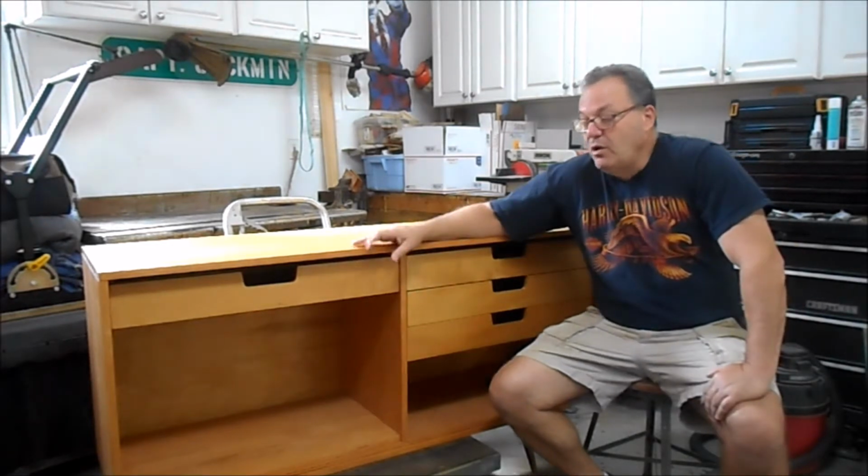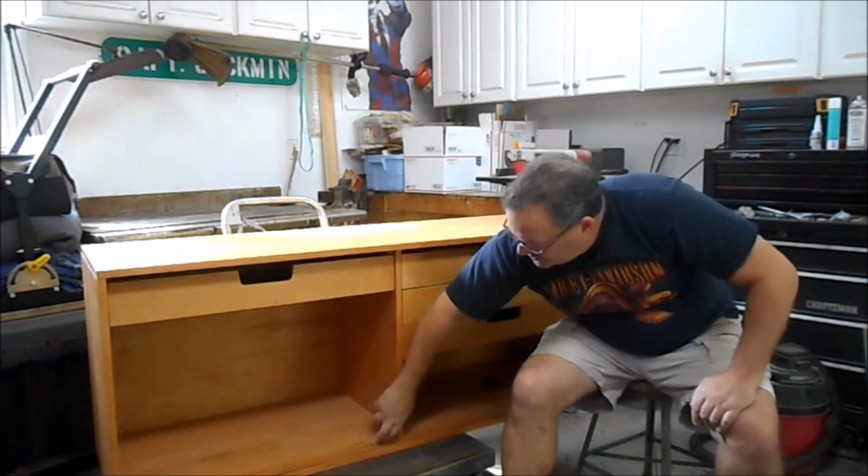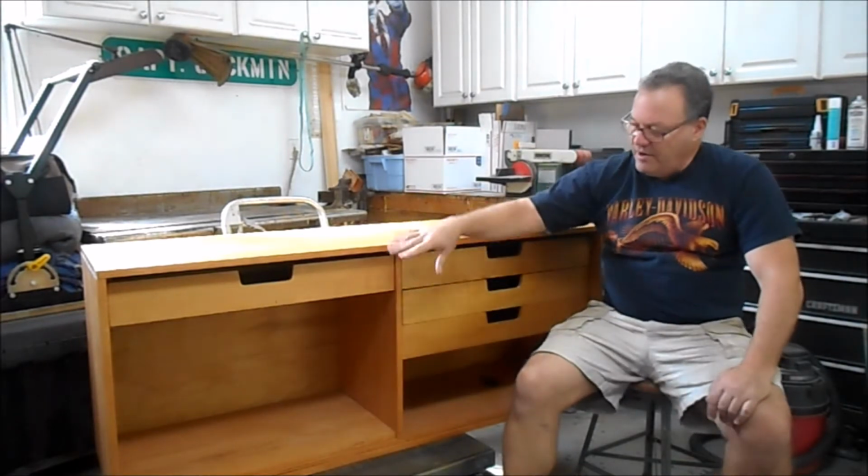This piece has been stripped and then abandoned. So I'm gonna bring you in. Oh, by the way, there's 1, 2, 3, 4 sliding drawers. The credenza is in maple. It has a shelf, which is just laying down here, and then four vintage 1950s style legs. I'll bring you in and show you what some of the issues are with it, and we'll get started fixing.